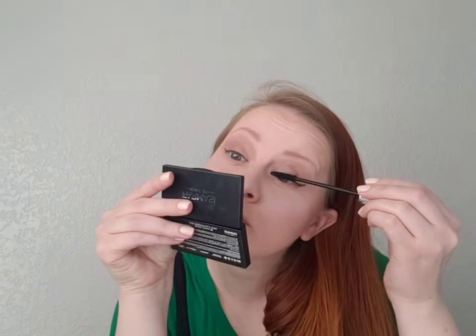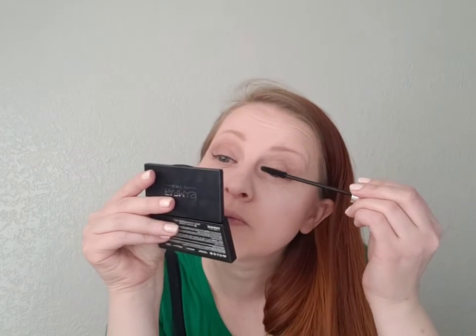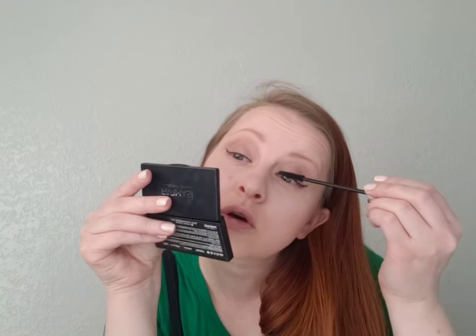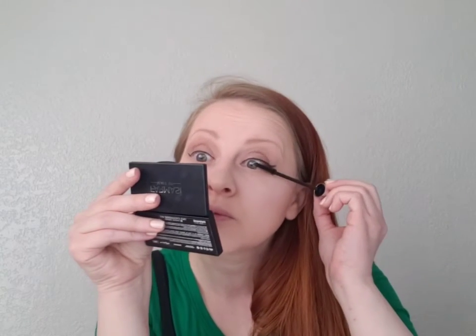So just going to try to get it on. You don't want to leave it crazy long between when you do this and when you put on the volume, or it just doesn't do what it should. So going to get this on. Hope her eyelashes behave themselves. Who knows? We're trying not to go over on the end here.